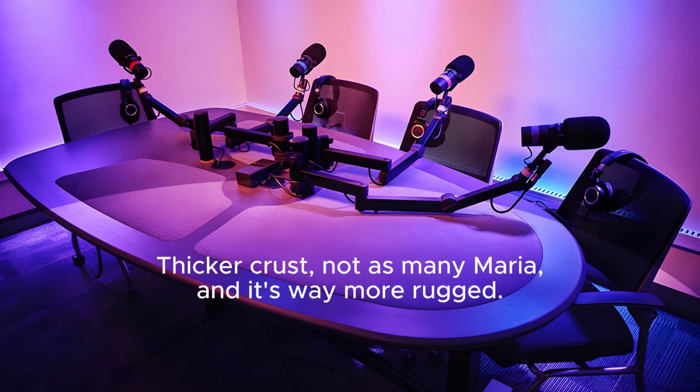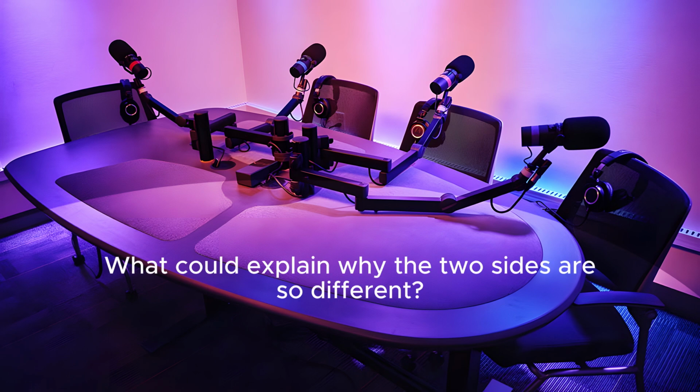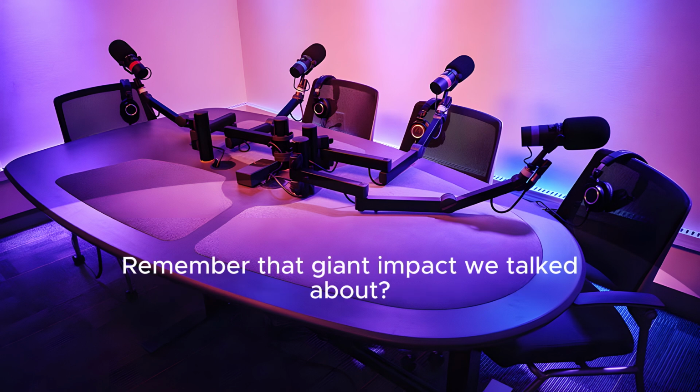Thicker crust, not as many Maria, and it's way more rugged. It's like the moon has a secret side. What could explain why the two sides are so different? One big theory is all about how the moon formed and how it cooled down. Remember that giant impact we talked about?